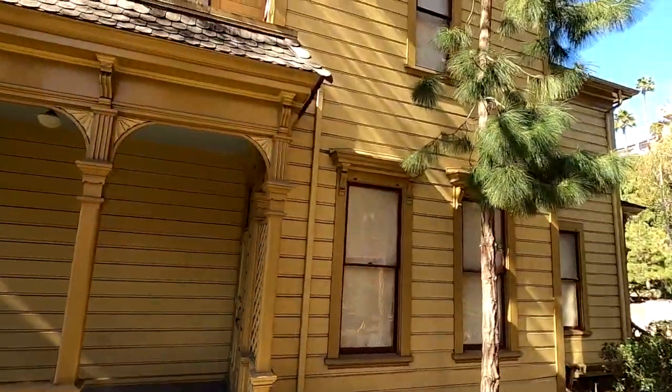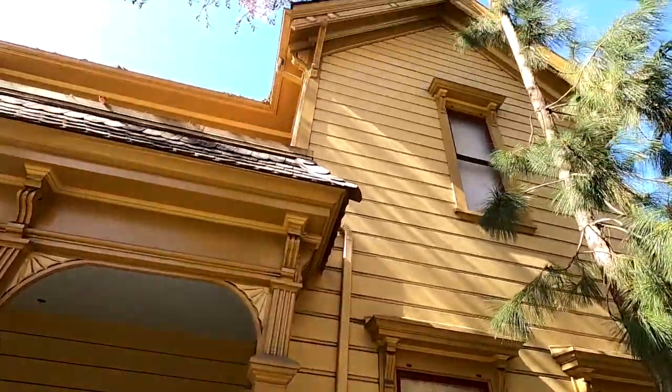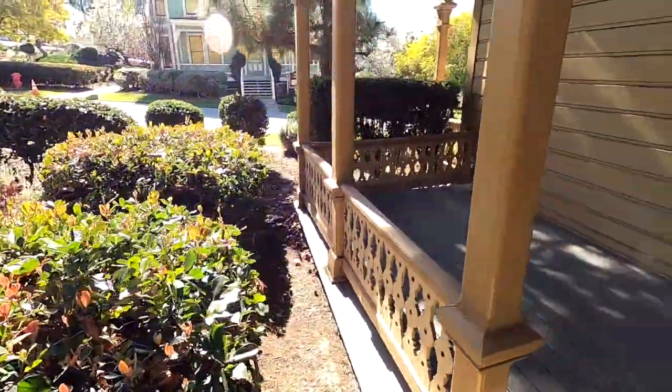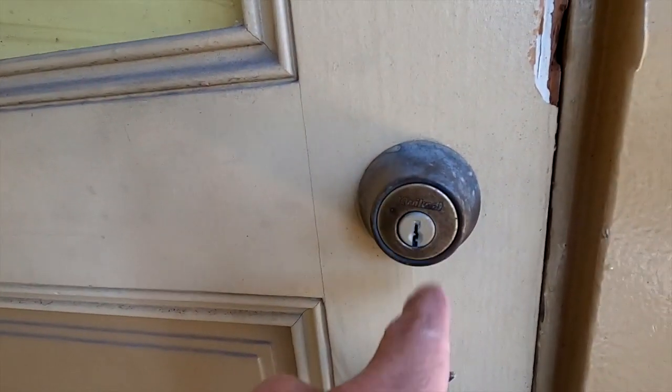But look, Steph, there's an entrance there. This guy built this as a rental. These birds are digging it over here. We've got some modern lock.